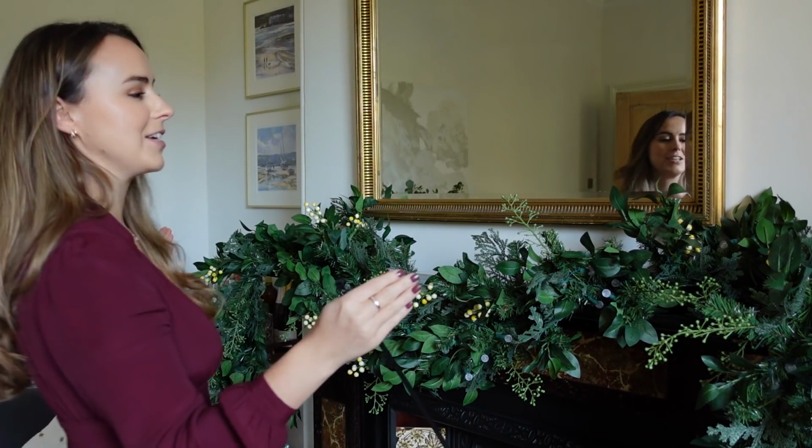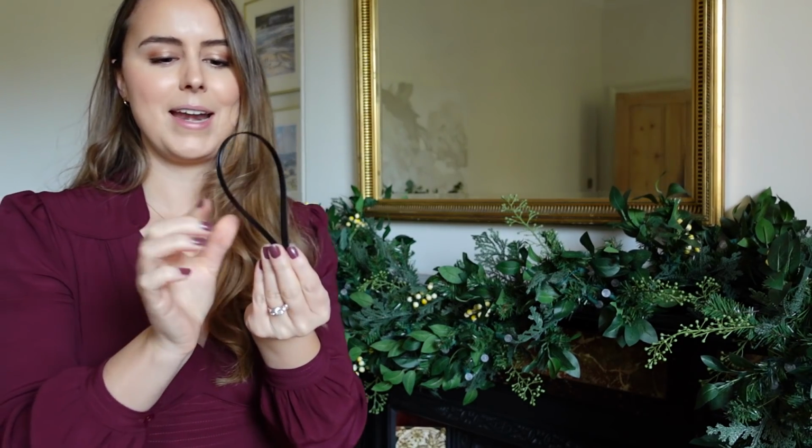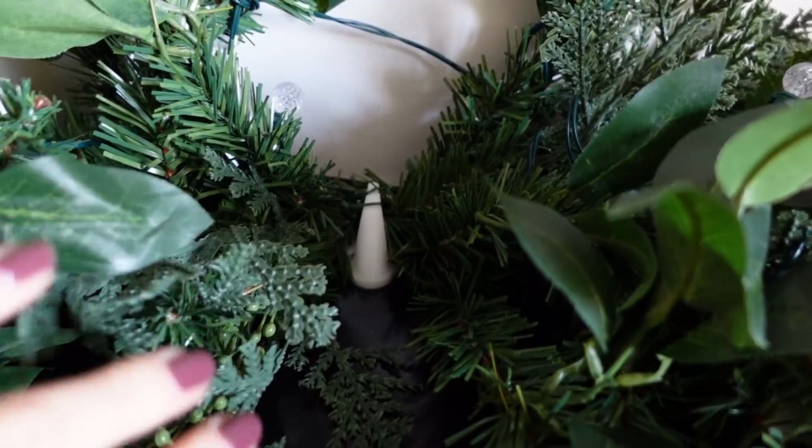So I think to make it look a little bit more natural, right now I don't know whether it's looking a little bit too pinned, so I'm gonna maybe just bring it out a little bit, maybe about that much, with a zip tie.